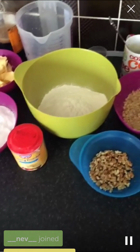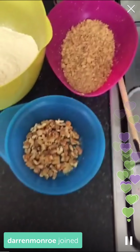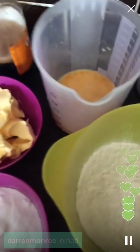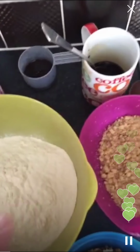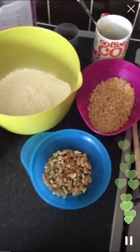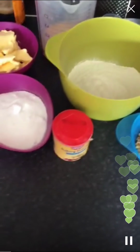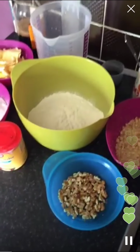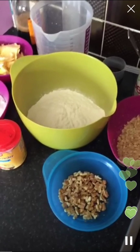I've got all my ingredients here: flour, sugar, butter, crushed walnuts, roughly chopped walnuts, baking powder, vanilla, eggs, and really strong coffee, which I've mixed out. I'm not going to give you all of the amounts because I really don't have time, but I'll show you the method.